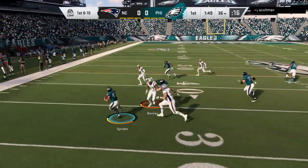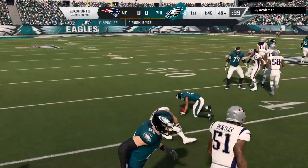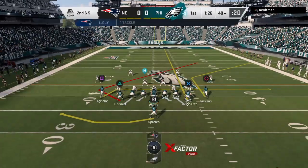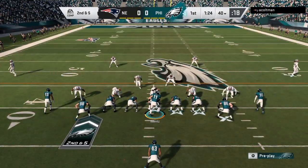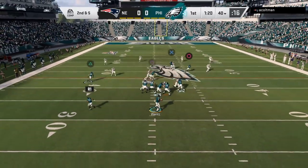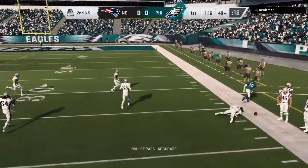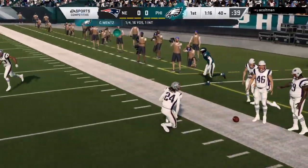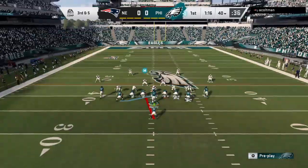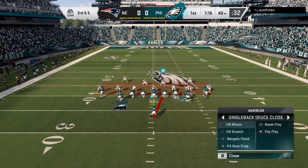Now a handoff here to his running back. And he'll get this up to about the 40. Lawrence Guy able to bring him down. From the 40 now on second down. Wentz. And this one incomplete. Too much contact to hold on to that one, and it's third down. They come up now, 3rd and 5, following the incomplete pass.